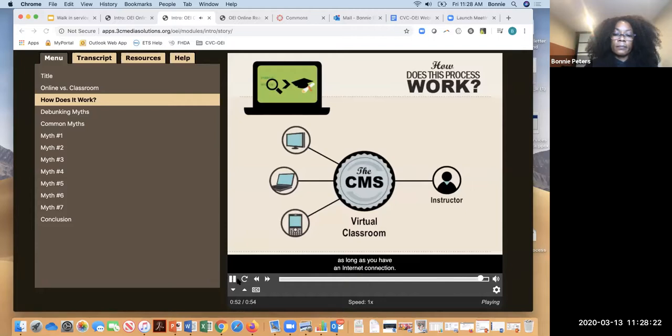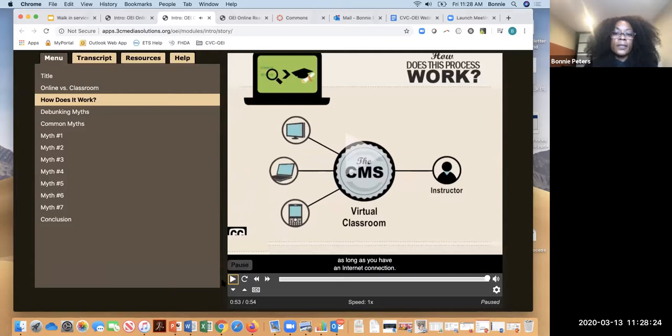Okay, so I'll stop that one there for a minute. Like I said, I wasn't going to let it run for the full 12 minutes, but I wanted to just talk about it a bit. As you can see, the introduction really gets into the idea of what the CMS is, right? We didn't give it a name because we needed this to be timeless, right?